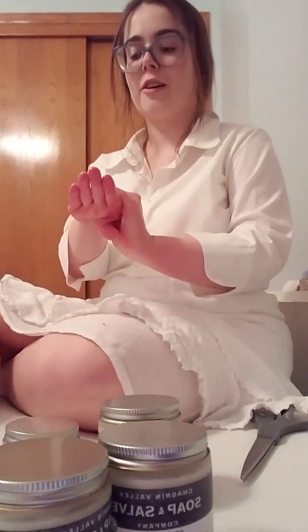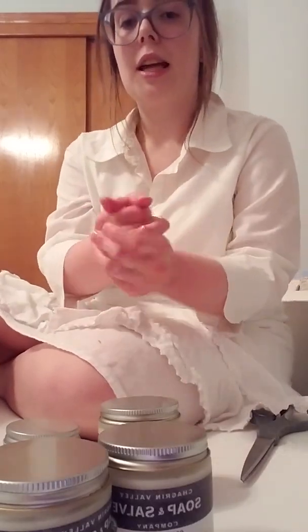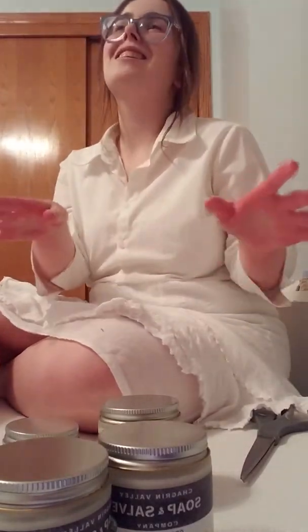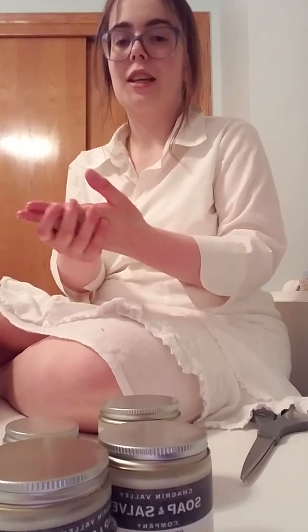But I do feel like it tends to leave a little bit of a transfer to things. So I personally prefer to wear it to bed, and maybe with gloves over it. I was using a pair of old acrylic gloves that I had from a very long time ago, just casual everyday fall gloves.